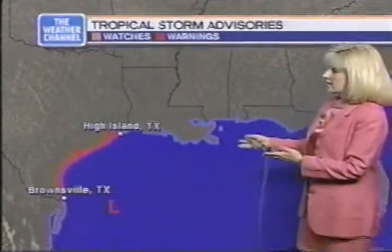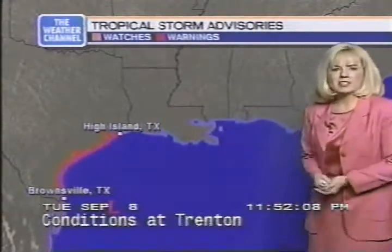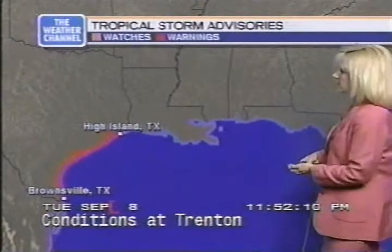We do have tropical storm warnings in effect from Brownsville, Texas to High Island, so that means tropical storm conditions are expected or possible during the next 24 hours. So there is the possibility that this could strengthen further. Again, we're also expecting some wet weather certainly, and maybe some windy conditions.